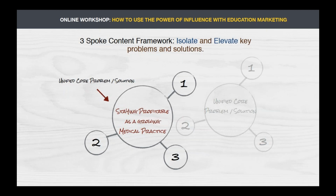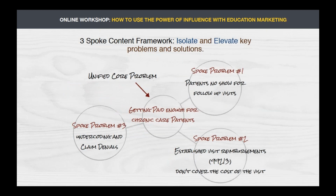I'm going to show you an example. In this example, we're using internal medicine practices. The unified core problem for an internal medicine practice is not just getting paid, but let's say you find out that you're hearing over and over again, it's getting paid enough for their chronic care patients. And so now in your mind, you're thinking, here are all the reasons why.